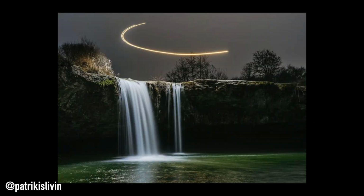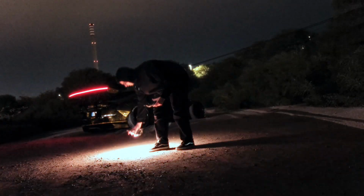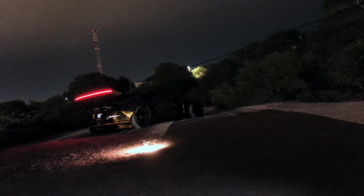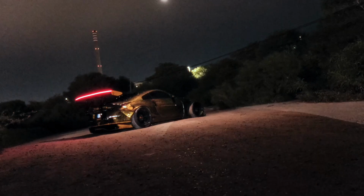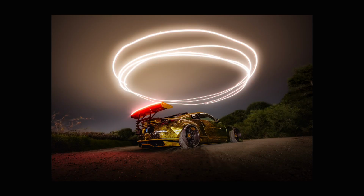I have a friend who does a lot of light painting with drones, and that was basically what I wanted to do, but with automotive. I have tried it a bunch of times by myself, but it wasn't as good as I wanted it to be, so I knew if me and Patrik worked together, the pictures would be good enough to enter in the photo competition and maybe to win some prizes.